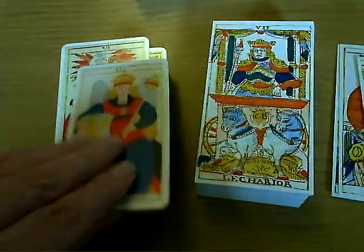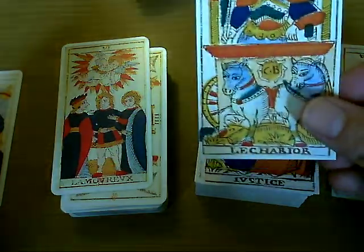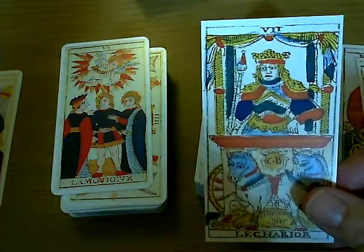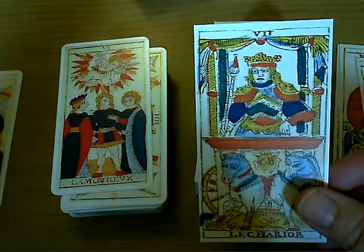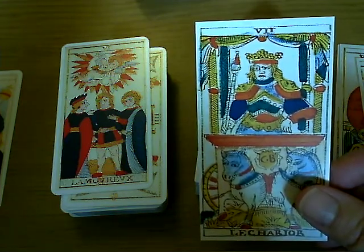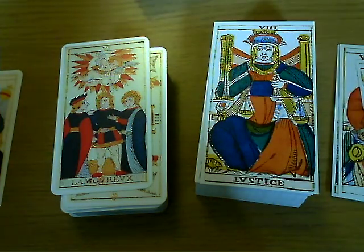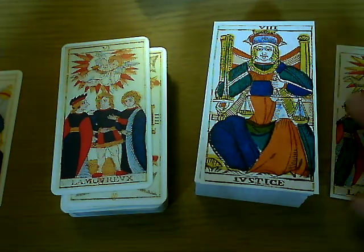Similarly, look at these, they are beautiful. The colours on these are not coming out on my camera. The colours are amazing, absolutely amazing, so rich. Where are we? I've lost a couple. Here we are.